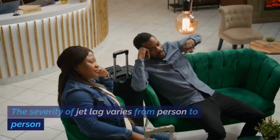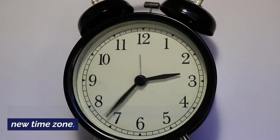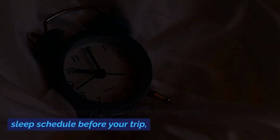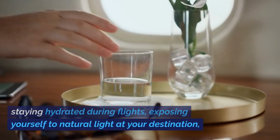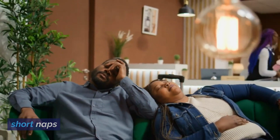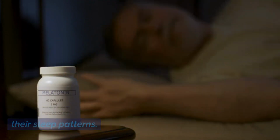The severity of jet lag varies from person to person and can take a few days to fully adjust to the new time zone. To minimize the effects of jet lag, experts recommend gradually adjusting your sleep schedule before your trip, staying hydrated during flights, exposing yourself to natural light at your destination, and avoiding excessive caffeine or alcohol consumption. Additionally, some travelers find it helpful to take short naps, or use melatonin supplements to aid in adjusting their sleep patterns.